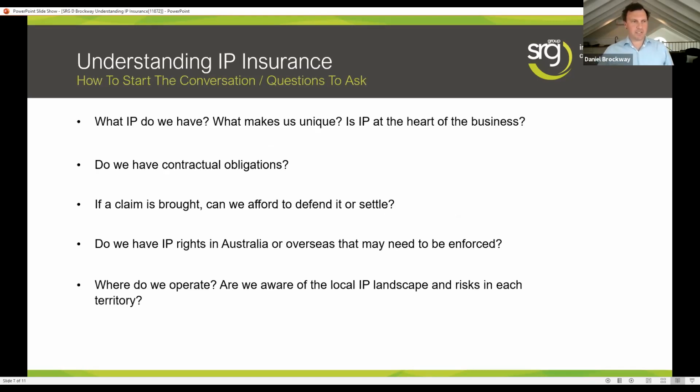So if you're a shareholder in a business that has a lot of intellectual property, or you're involved in the risk of a company and you want to have a discussion with the directors about how to get IP insurance, what are the things that we need to start talking about? Well, you need to look at what IP you have, what makes it unique, and is IP really at the heart of the business? Do we have contractual obligations, either to our clients or to the people that have provided us with their IP? If a claim is brought against us, could we afford to defend it or settle it without insurance? Do we have IP rights in Australia or overseas that might need to be enforced? And where do we operate? Are we aware of the local IP landscape and risks in each territory?